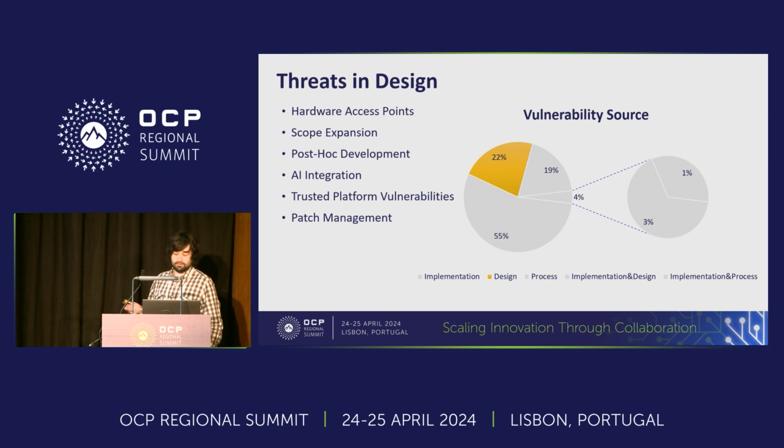We found several threats and designs, big ones here. Hardware access points still being able to install. This is a supply chain risk where you have the JTAG or the debug port that's going to plug into the system. Scope expansion was a big one. The system was designed so that you wouldn't patch the firmware. Then they decided they're going to patch firmware now. In the design documents they added a quick patch functionality, but there were a bunch of assumptions about the state of the system, the fact that the firmware did not get met, and so things get bypassed.